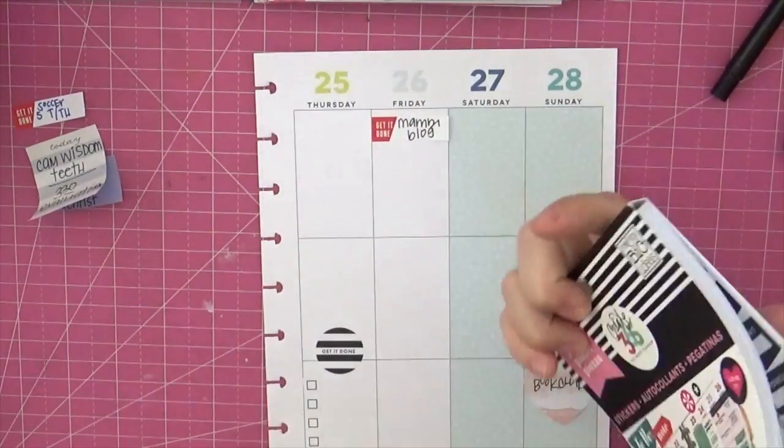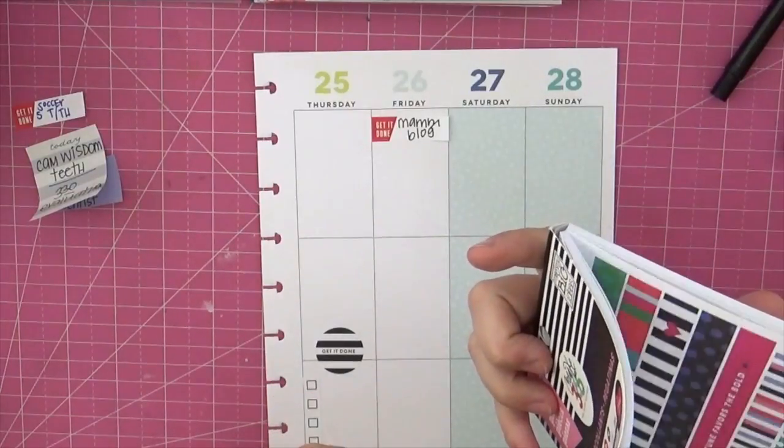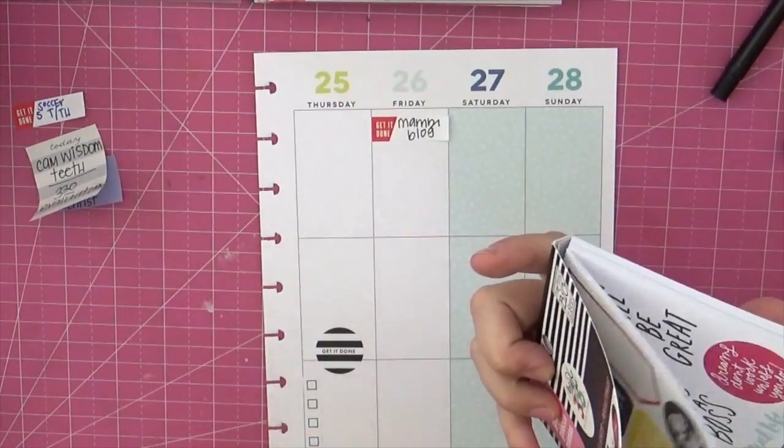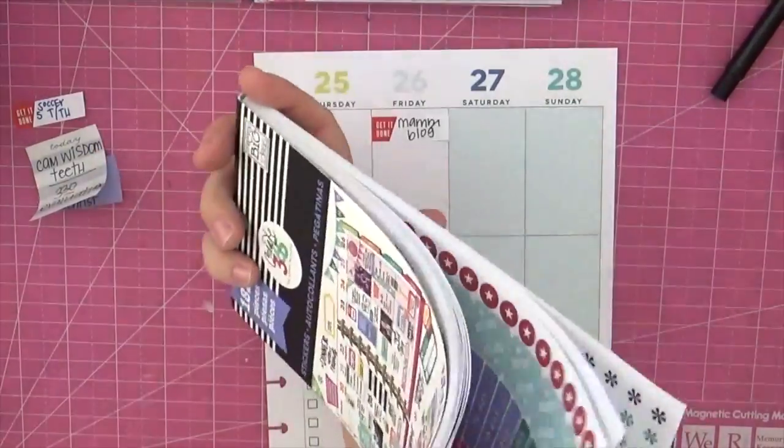Now, again, I would totally use that in a different themed week. Say I was doing a blue and a green themed week. Well, maybe I wouldn't do it with blue and green. Let's say red and pink. I would totally throw a black and white sticker in there. That would look awesome.